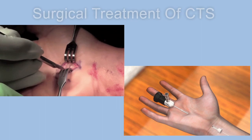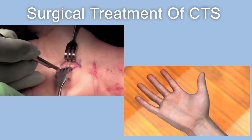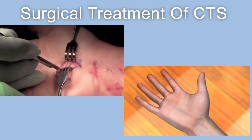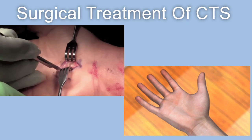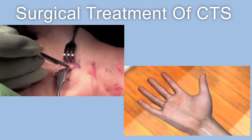Depending on how long you have been having these symptoms of severe compression, a surgical release of the ligament compressing the nerve can be done by a small incision surgery, or with the help of an endoscope, the tunnel can be released. The majority of these patients will gain their sensation and power of hand in the following 4 to 6 months of surgery.